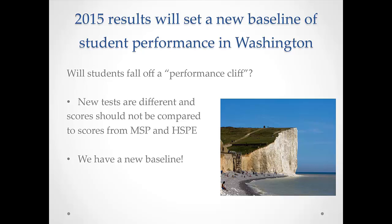A lot of folks are worried about, oh my gosh, they're going to fall off the performance cliff. We hear this all the time. What we just have to remember is, because it's a new test, you don't compare it to what we had before. It's just not the same, and I think we had a principal name it really well. May Pelto over at Crystal Springs, we were there for a SIP visit, and she said it's not apples and oranges, it's apples and spaceships, right? It's not in the same fruit category at all.